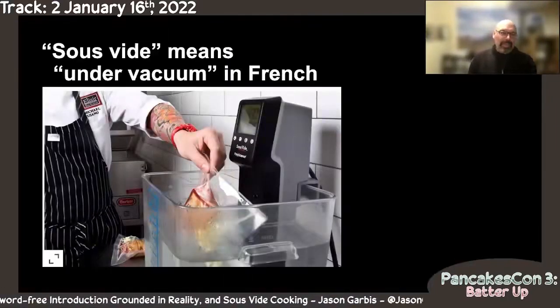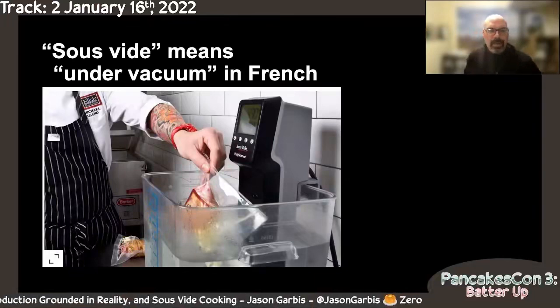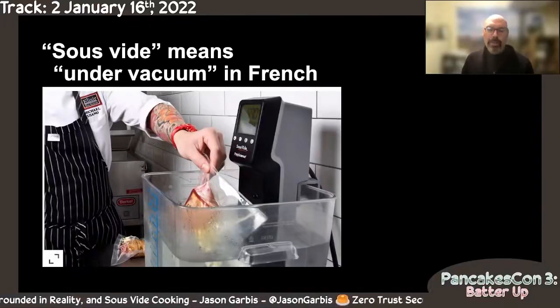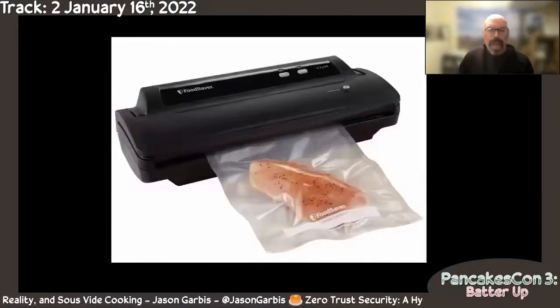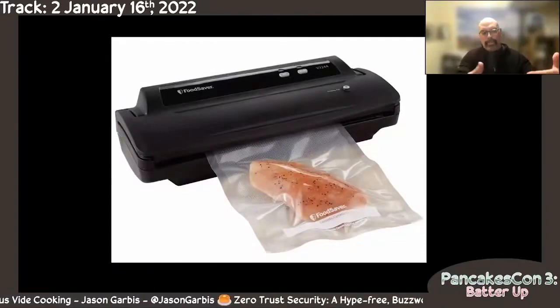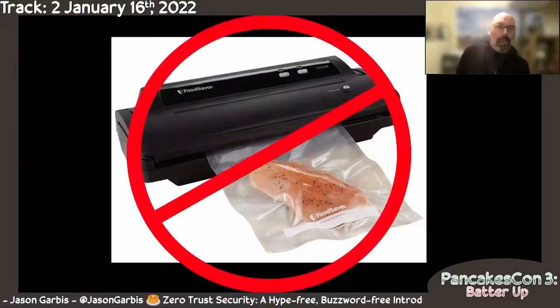So sous vide is literally French for under vacuum, and you can see our classic tattooed chef here working in a commercial restaurant with a vacuum sealed bag that he's about to drop in. And to do that, of course, you need a vacuum sealer like this. That sealer will take all the air out of the bag and then heat seal it so it is under vacuum.